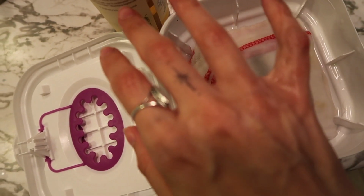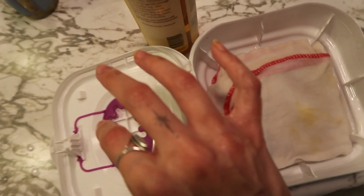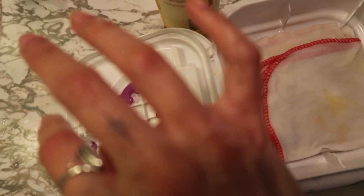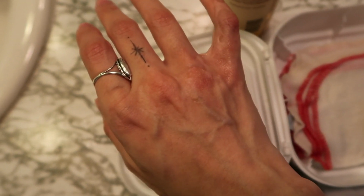Oh my god, lately everyone keeps asking me what happened to my hand. I'm like, do you not remember when I almost died on a motorcycle? Gross. This whole hand is messed up from that accident.